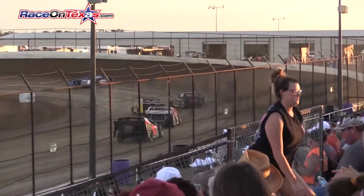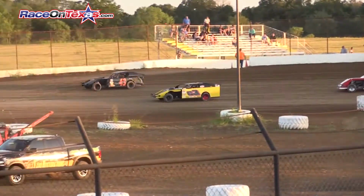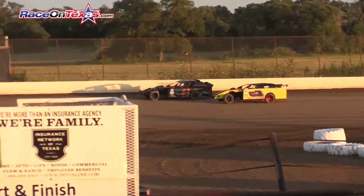The 551 of Gerald Henderson getting a little loose, losing some ground. Let me have him call you back right after this heat race. I can't hear you.